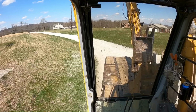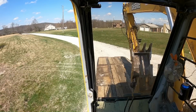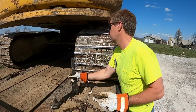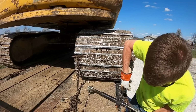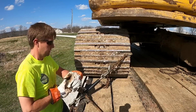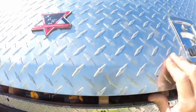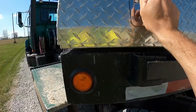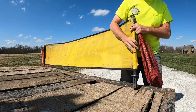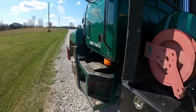Make sure you're going to be in the way of traffic. The best thing to do is to load a piece of equipment on a dead-end road. I'm telling you, load a piece of equipment on a dead-end road and you'll be in everybody's way. Now we got it. Now we're ready to go.